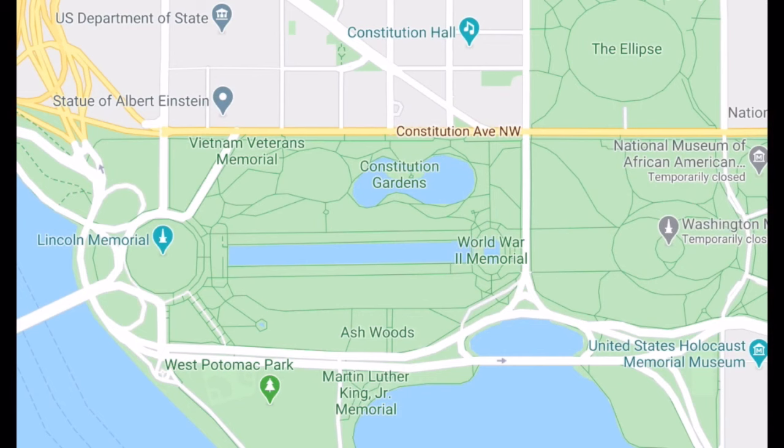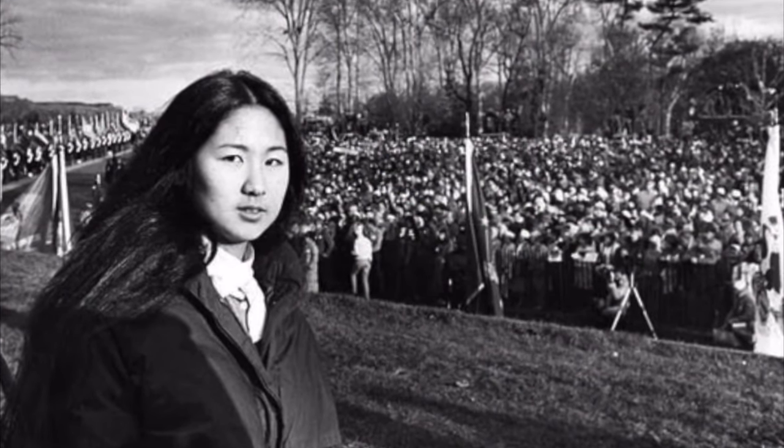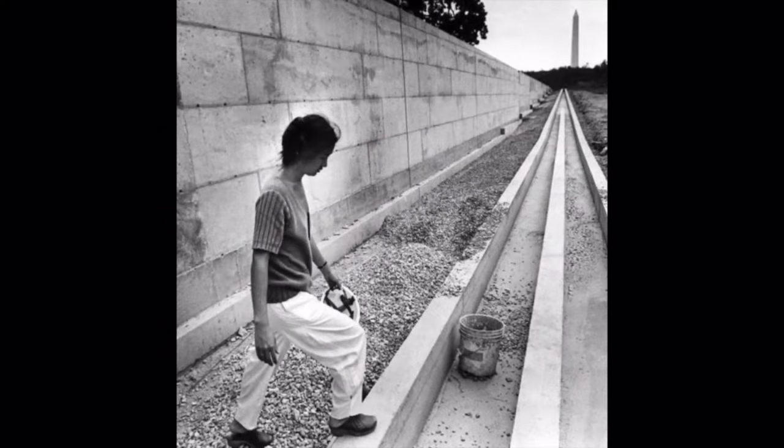The memorial would be erected at the National Mall in Washington, D.C., between the Lincoln and Washington monuments, with an opening to the public on November the 11th, 1982. After her work on the Veterans Memorial, Lin went on to earn a master's degree in architecture and later an honorary doctorate in fine arts from Yale University.